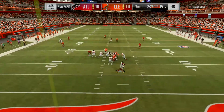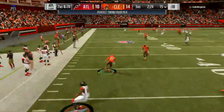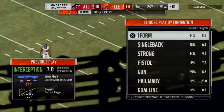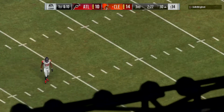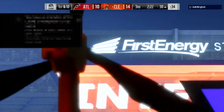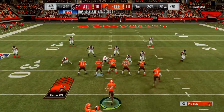Out of the gun, it's Ryan. Flushed out right. Looking for Jones, and it's intercepted. Picked up by Denzel Ward. And he will return this one to the 30-yard line. Well, I get what he was trying to do. He was moving to his right and trying to shift the coverage, but instead he shifted the coverage also to the right and threw right into it for an interception. So 1st and 10 now from the 30.